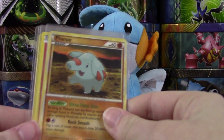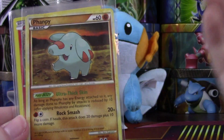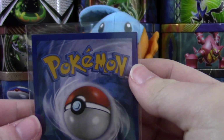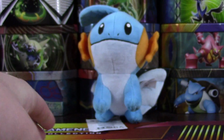The first thing here, I have some misprint cards. This is a Fampy. It's basically spelled wrong down here, so there's that. I have no set price for these, so just offer me something. This Fennekin is a square cut card. As you can see there, it is not rounded. It is completely square cut. It's kind of cool.